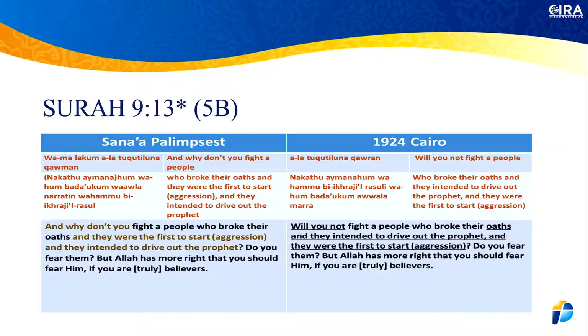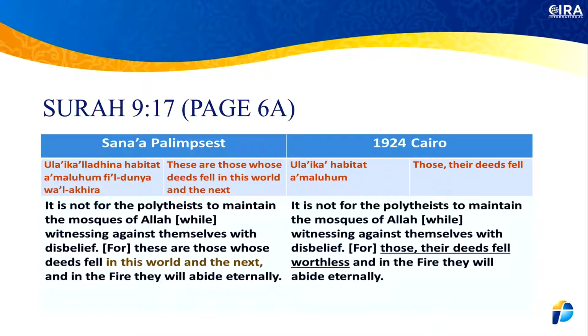Will you not fight a people who broke their oath, and they intended to drive out the Prophet, and they were the first to start aggression? There you go. Complete change around. One is, why don't you? And the other one is, will you not? That's right. Completely, it's even more of a question.